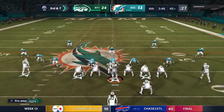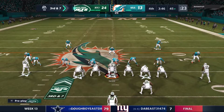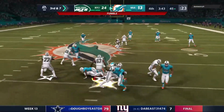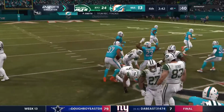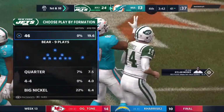The Jets on 3rd down. They've converted 3 out of 5 thus far. This is 3rd and 7. Here's Darnold. And Darnold, he lost the football. Oh, you gotta be kidding me. Come on. Start with great field position at the 41-yard line.